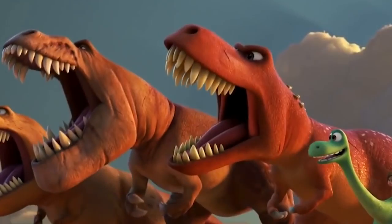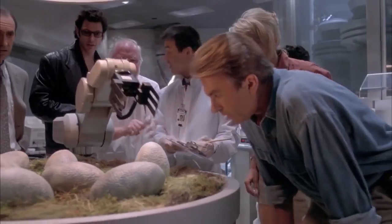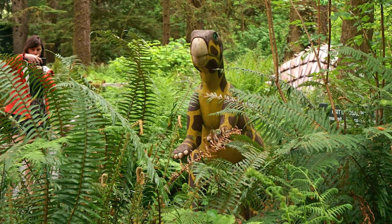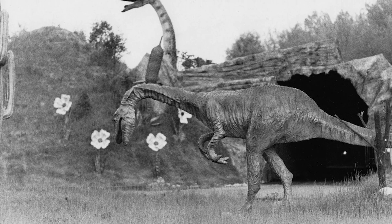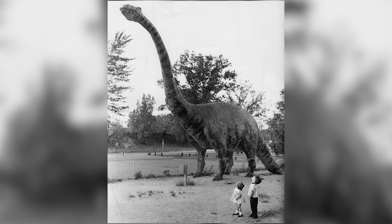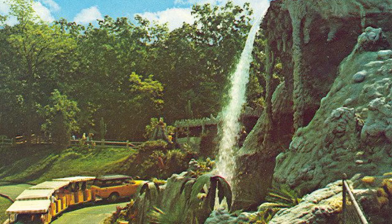The great American fascination with dinosaurs didn't begin with the first Jurassic Park movie in the 1990s. The existence of Prehistoric Forest attraction proves there was an audience for attractions featuring the giant lizards long before that. It was opened way back in 1963. At its peak, this was a stunning attraction. The massive fiberglass dinosaurs were just a sideshow.